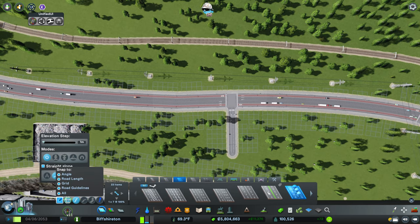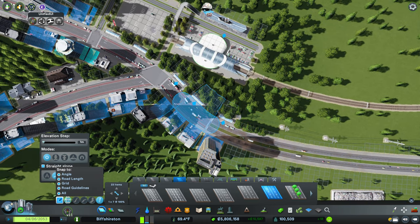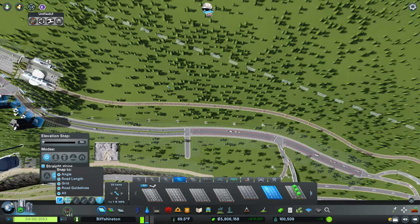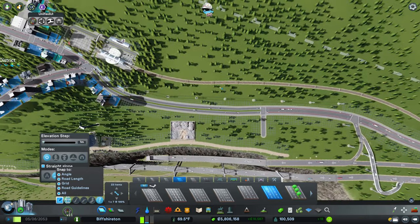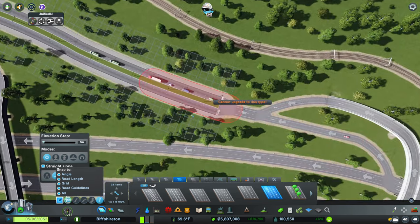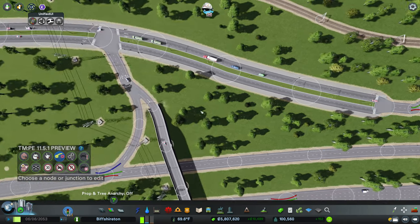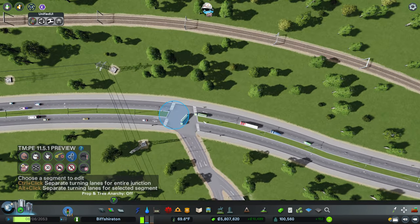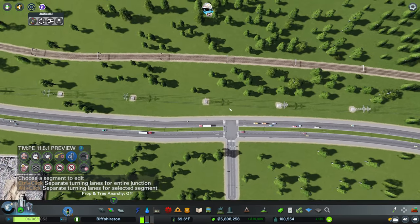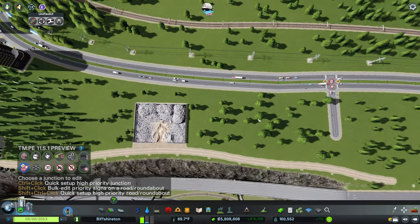Let's get this one here. It's not that busy. We'll just change that for this. Yeah, there we go. Whoa, jumpy game. And then we'll do the same all the way down to there. Yep, that's good. I think this is set up okay. That's going to be okay. This needs dedicated lanes. That's fine. You can keep going. That does as well. We've got the give way on there. That doesn't need it. Okay.